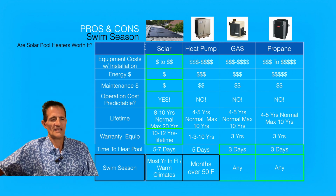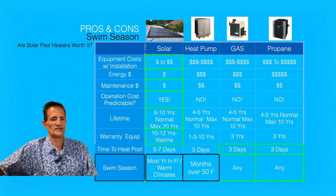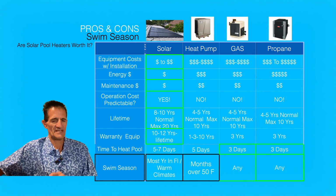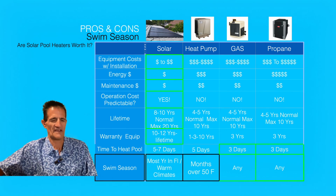So as you can see here, when people ask me, are solar pool heaters worth it? Well, as you can see, solar has most of the advantages as far as equipment costs, energy costs, maintenance costs, operating costs, lifetime cost, and warranty. The only thing it lacks is that the time to heat a pool is longer, but you don't care about that anyways, because if it's free to heat the pool from the sun, you're just going to run the solar whenever you can. So I think that's not very much of a disadvantage.